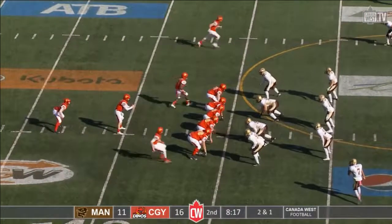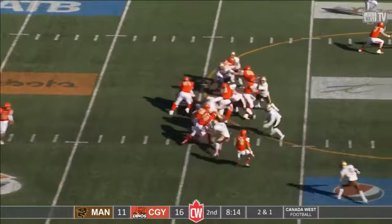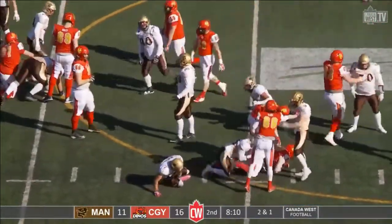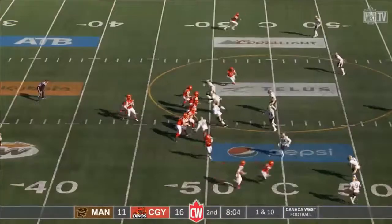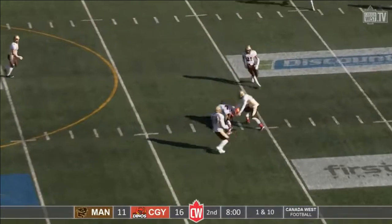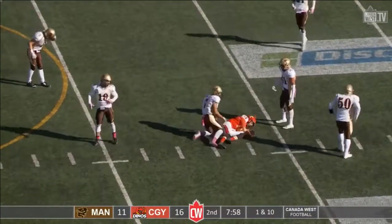Second down and a couple of chain links. There's a handoff to Robbie Stewart inside. He just drives straight ahead, spins the pile to the 50 for a Dino first down. Again, Sinagra, straight drop, empty backfield over the middle, has a man complete. That is Michael Klukas down to the 41-yard line.